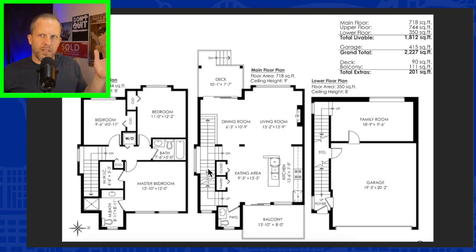Double balconies is nice though, because this particular unit was east and west facing. So one balcony has morning sun, one balcony has evening sun, depending on which you like or what season it is. So then we go upstairs.